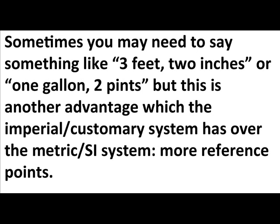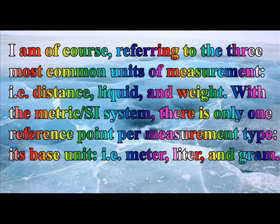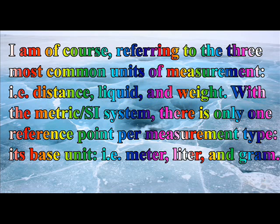More reference points. I am, of course, referring to the three most common units of measurement, i.e. distance, liquid, and weight. With the metric/SI system, there is only one reference point per measurement type, its base unit, i.e. meter, liter, and gram.